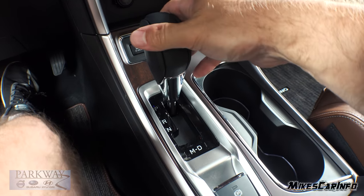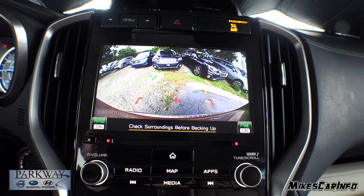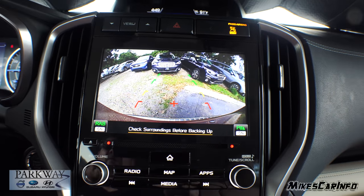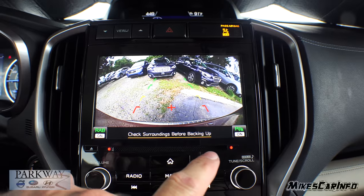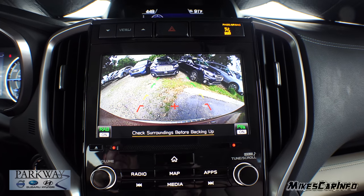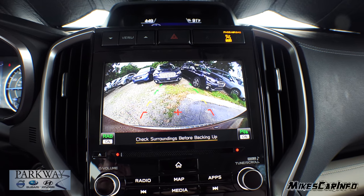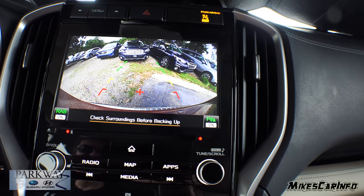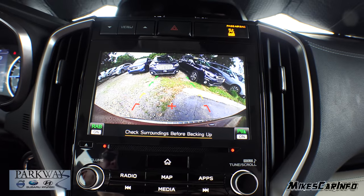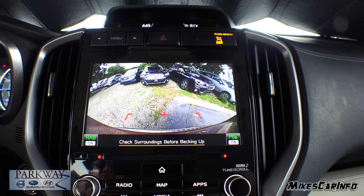Okay, so here's your shifter. Let's go ahead and put it in reverse so we can check out the backup camera. So the rear cross traffic alert, you also have rear automatic braking, which you could turn on or off. If you're backing up and it gets too close to something, it'll go ahead and stop the vehicle. Wouldn't that be neat? But then you have the parking sensors back there as well, and if you're getting close to something and you don't want it beeping at you, you can turn that feature off as well.